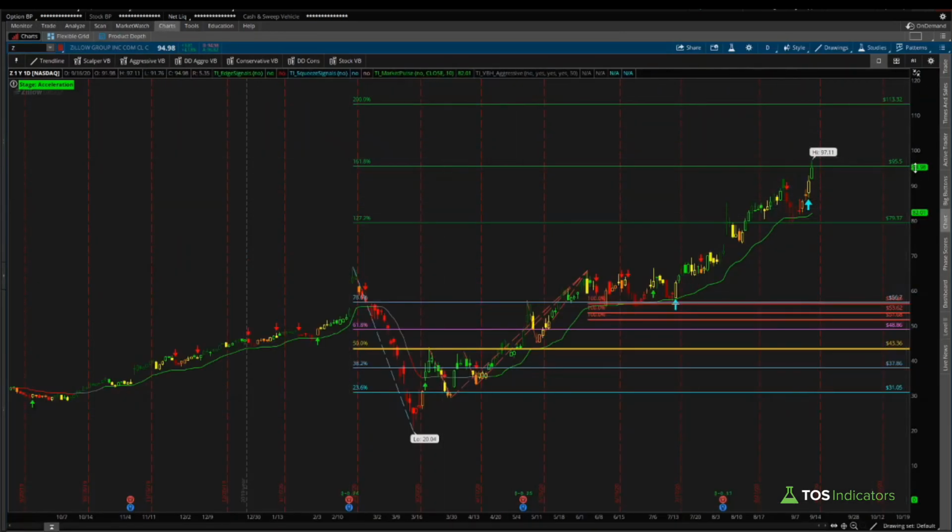So for those of you still inside of this position, the next batch of targets: we hit our first target today, that 1618 extension. The next target to me is that 100 zone, which I expect we're really going to hit into triple witching Friday, chop around sideways, have something funny happen there, maybe have a slight little pullback before you see the next move up towards the 200% extension.